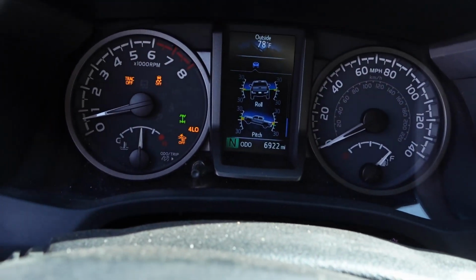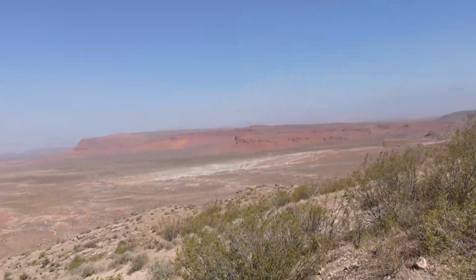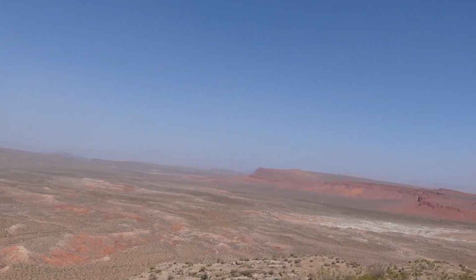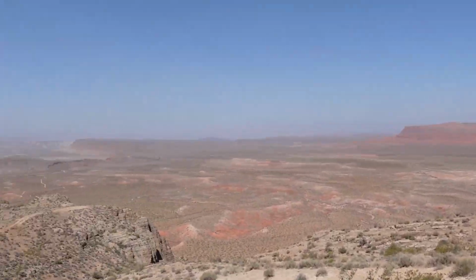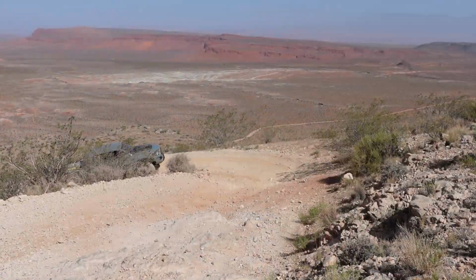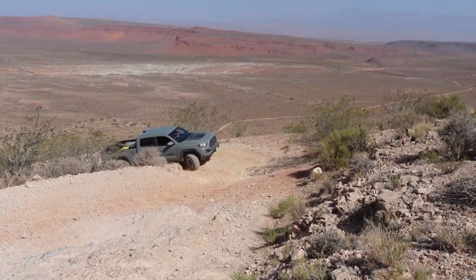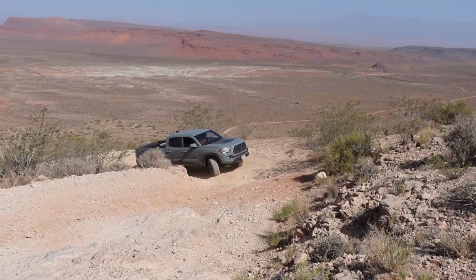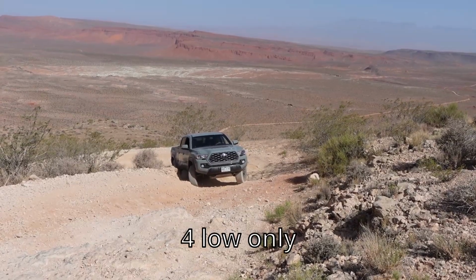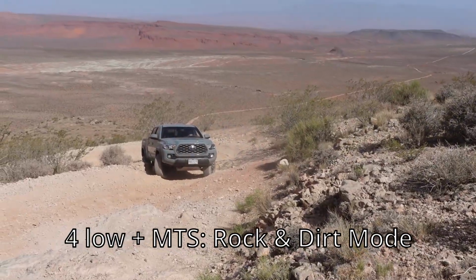Incline of this much. And then we're there. And then we're here. Let me zoom you in. I guess I can't zoom you in. Slow. Ta-da! There's the valley. Rock dirt mode.